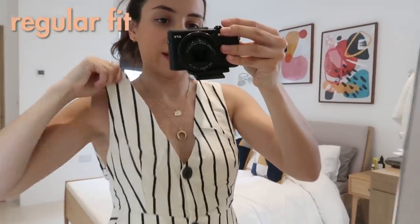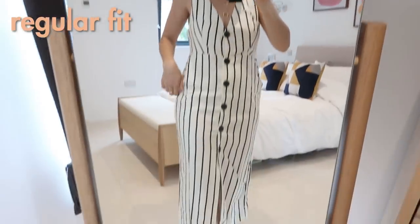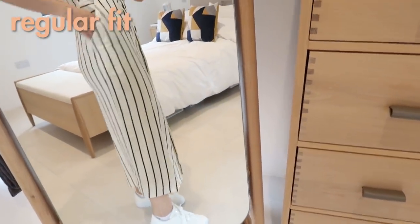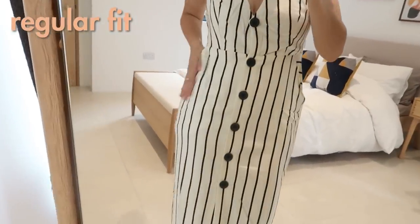So this is the regular. As you can see, I've got an excess of material here, and the length is just ridiculous on me. It's just too far down to the floor there. However, the pockets I feel are less invasive on this one.